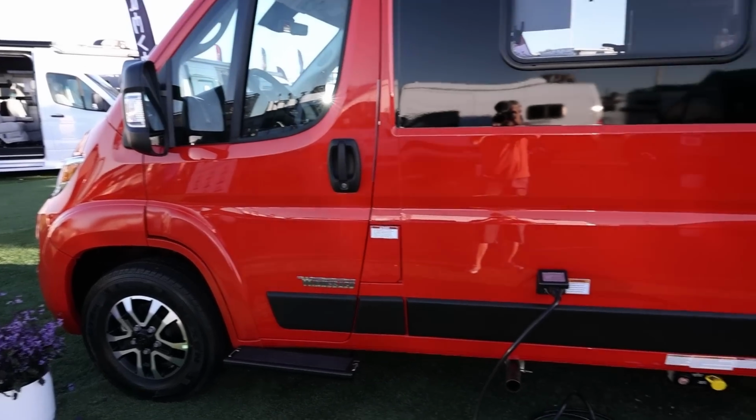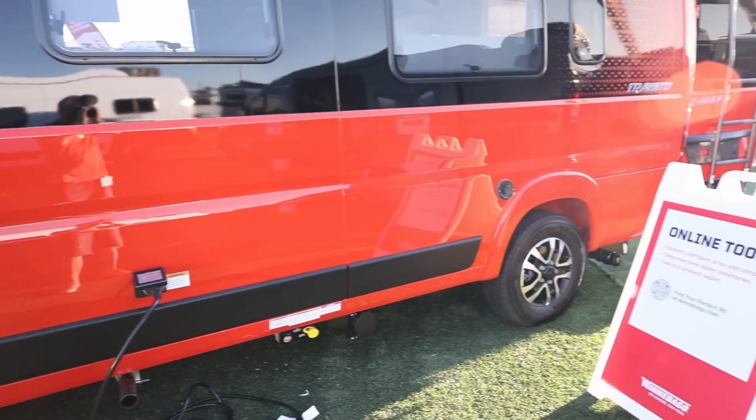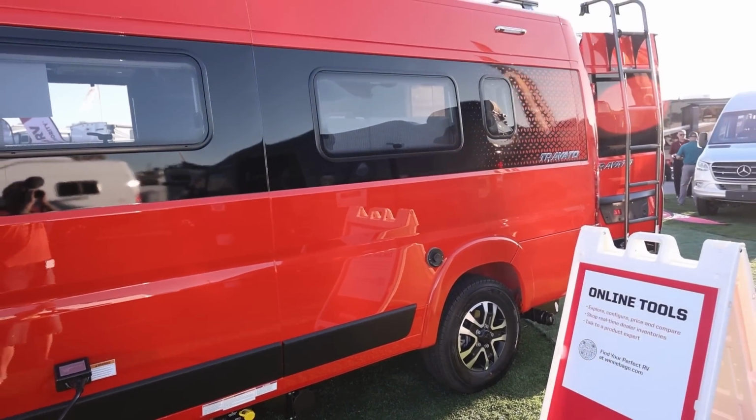Winnebago has come out with a brand new color this year. I'm calling it tomato red. I'm not sure what the actual color is. It looks orange in this light, but last night when we saw it, it looked red. So what do you think of this color?